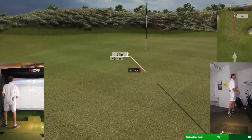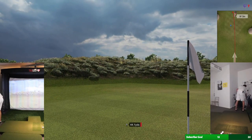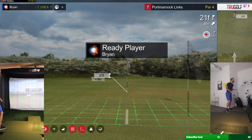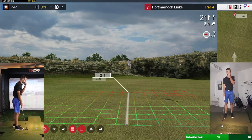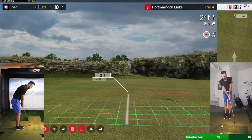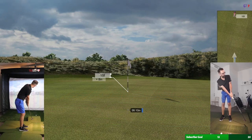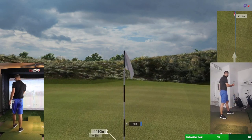Oh, wow. Look at this. Stop. You're good. You got 8 inches to play with there. All right. So you're in for a five. I got to make this for a half. All right, 21 feet, pretty straight, uphill. Put a little extra on this one. Just out to the right.